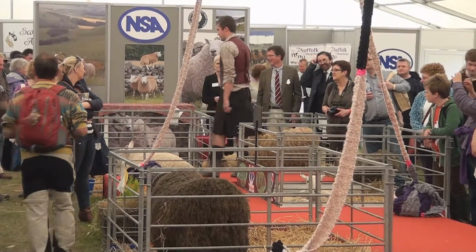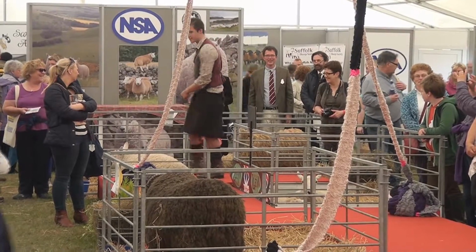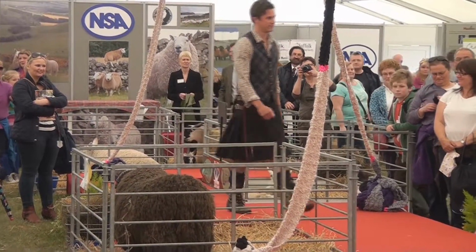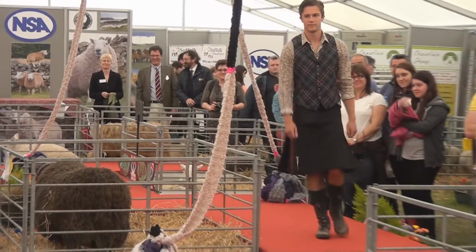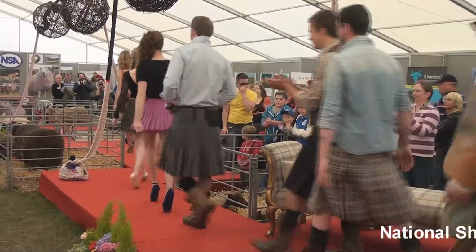So, right, my thing about window pane checks is they have to go the right way. Gentlemen, ladies, if you are shopping for a kilt, and it's a tweed kilt, make sure the check goes the right way. And real people, all together, walking that walk. Thank you, everybody.